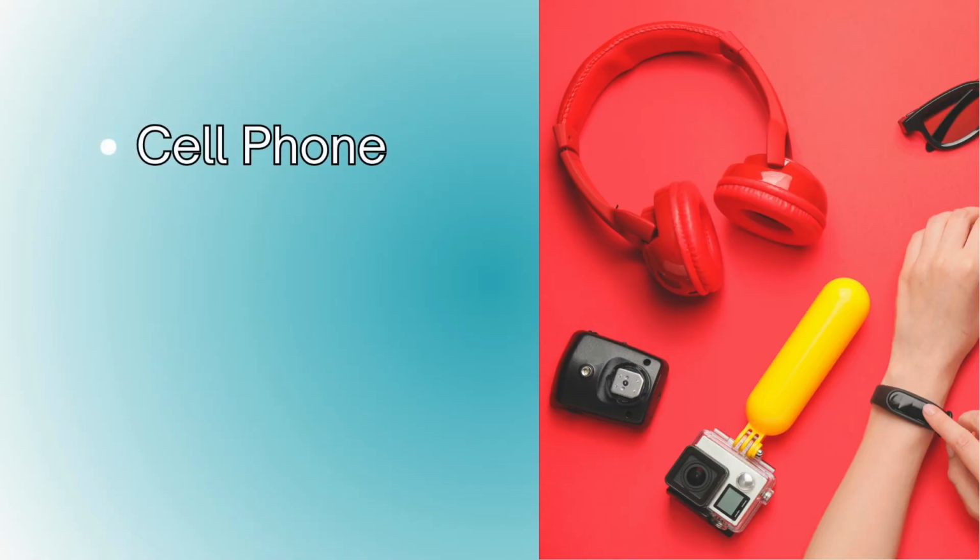Of course, you're going to want to bring your cell phone, but you also want to consider bringing a backup battery, especially if you're using your cell phone for a lot of videos or photos throughout your trip.